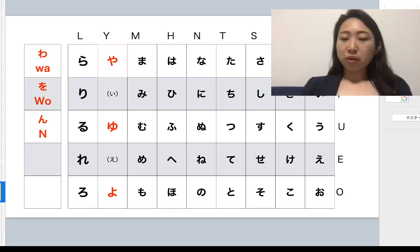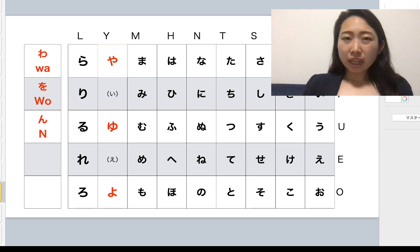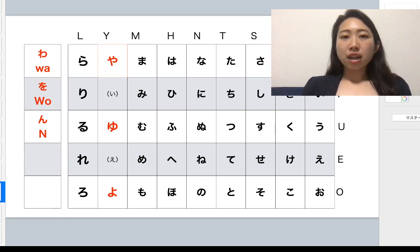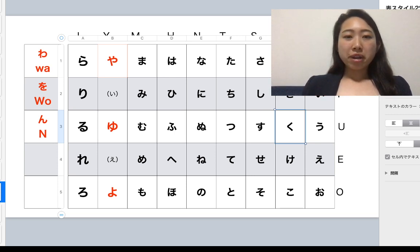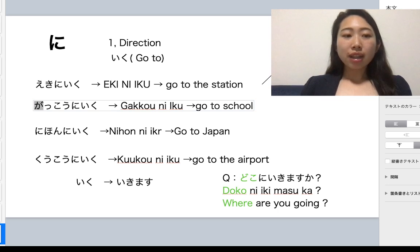Okay, just for your information, with the two dots, the sounds can be a little cloudy, muddy. So we use this for the K sound: ka can be ga, ka, ga, ki, gi, ku, gu, ke, ge, ko, go. So with the two dots like this, gakko, ga, the sound can be a little muddy or a little stronger.